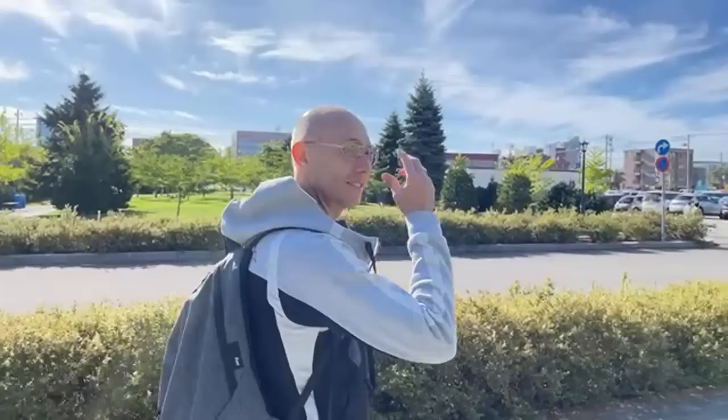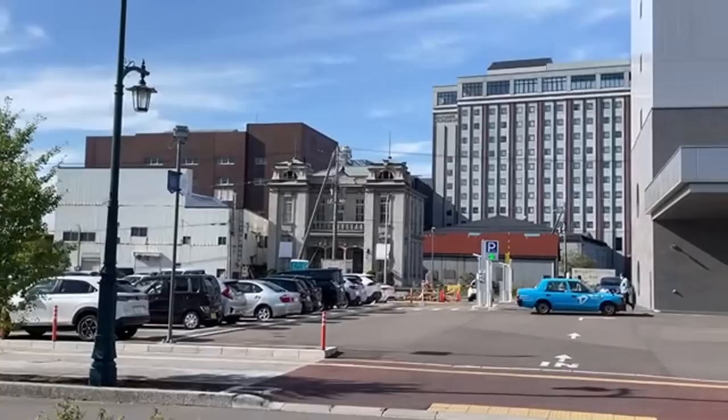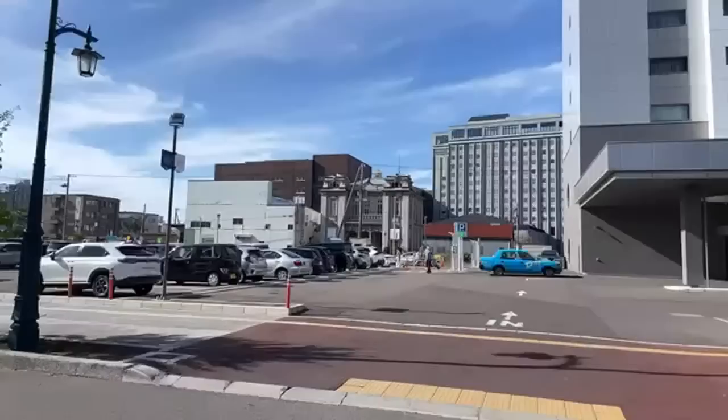I want to know what this haunted mansion is. Oh, this in front of here? There's a lot of buildings in Hakodate that date back to the Meiji era. They're still around. Most of them look like this. It has a very Western style to it. The history of Hakodate is pretty interesting.